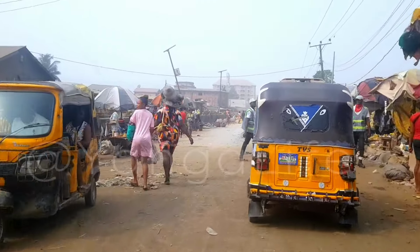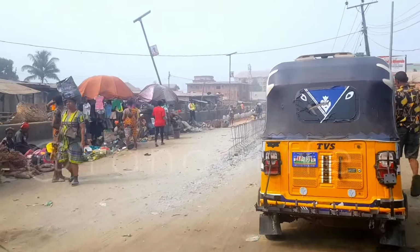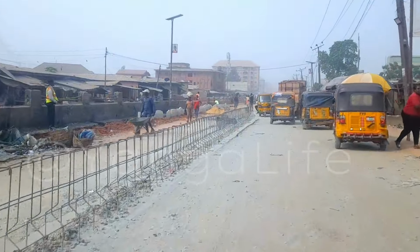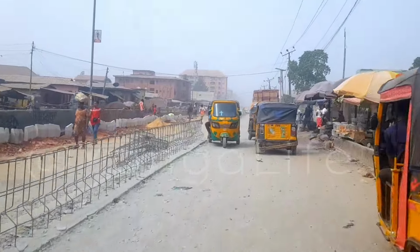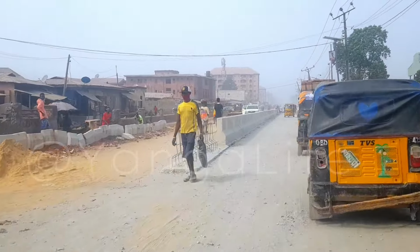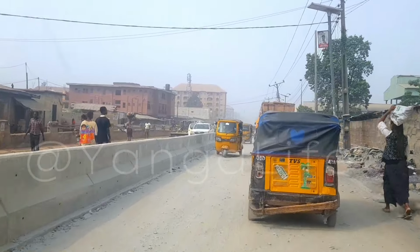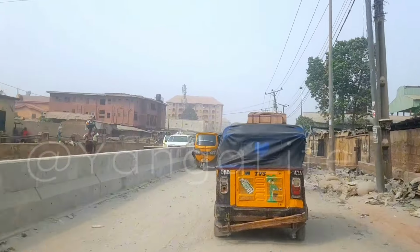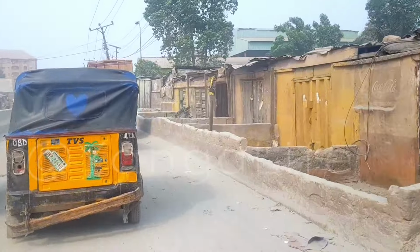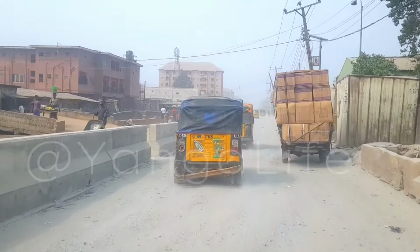So now this is the actual place that they are working. You can see how they have demarcated it into two. Well, I want to believe that this side that has umbrellas, they have to bring those places into part of the road if they want to make this place reasonable. See this part by the right, they are going to break them off and bring them inside the road.